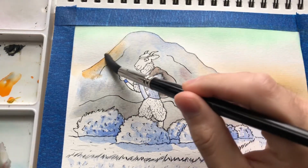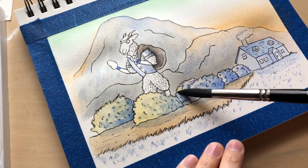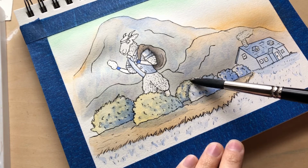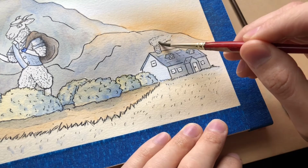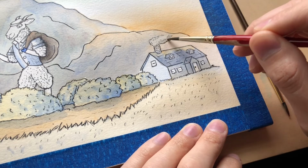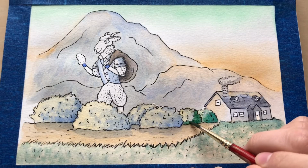So one of the areas that I would improve on is the difference in line width. And what I mean by that is the ink lines for the background. So for me personally, I would probably use a smaller line width for the background and use a wider line width for the foreground where the sheep and the plants are at.